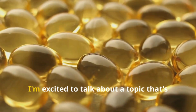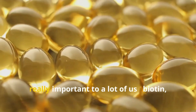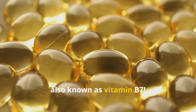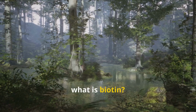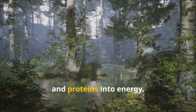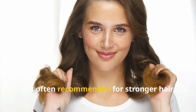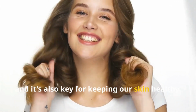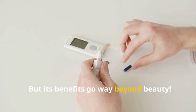Hey everyone, I'm excited to talk about a topic that's really important to a lot of us, biotin, also known as vitamin B7. So what is biotin? It's an essential vitamin that helps us turn fats, carbs, and proteins into energy. It's often recommended for stronger hair and nails, and it's also key for keeping our skin healthy. But its benefits go way beyond beauty.